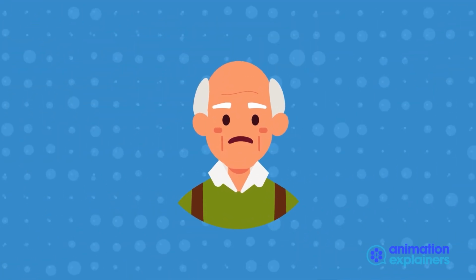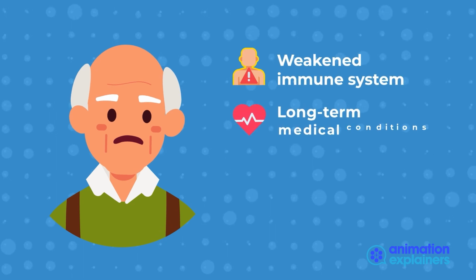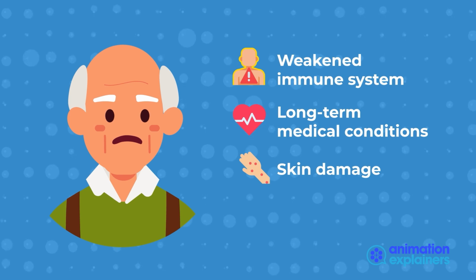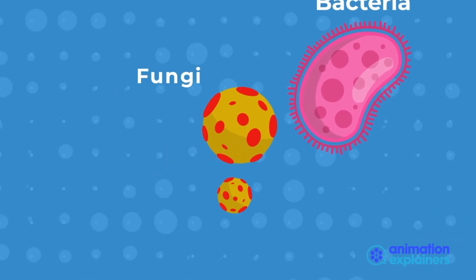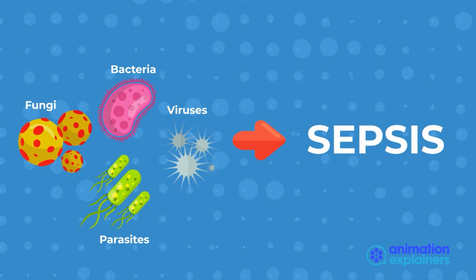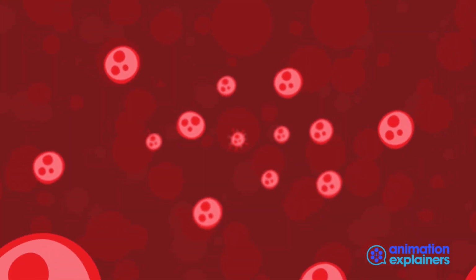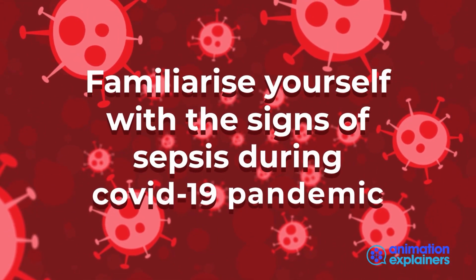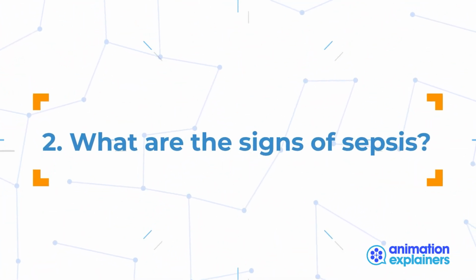Elderly patients are at risk of sepsis, as well as people with a weakened immune system, long-term medical conditions, skin damage such as cuts, blisters or ulcers, or people with catheters. Infections from bacteria, fungi, parasites and viruses can lead to sepsis, with symptoms emerging a short time after infection. This also includes coronavirus infection, so it is particularly important to familiarise yourself with the signs of sepsis during the COVID-19 pandemic. What are the signs of sepsis?